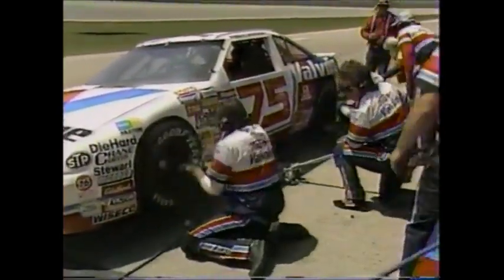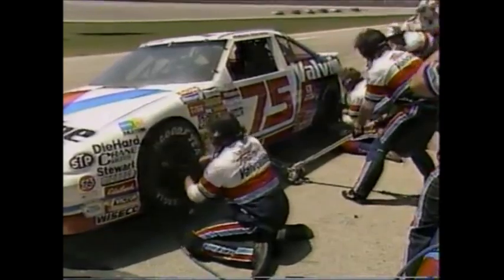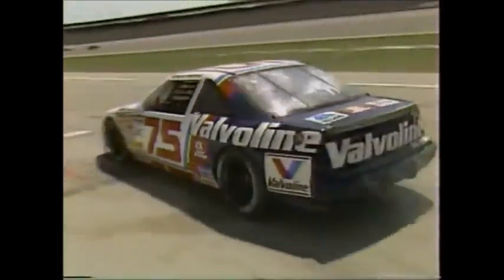They have changed the right side. They will scamper around and put another two Goodyear Eagles on the left side. Cut break for Morgan Shepherd and the Valvoline Pontiac. He'll go a lap down, Jerry, and we were watching that lead group a moment ago. They were coming up on Harry Gant, who also had made an unscheduled pit stop, as we see Morgan Shepherd come out of the pits.